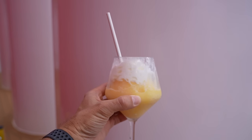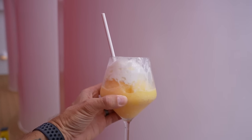It's like a pineapple smoothie, pretty good. I also wanted to mention that this was $7 after the included 18% gratuity.